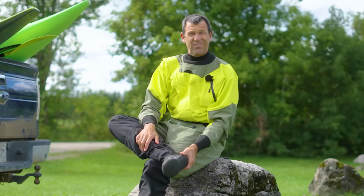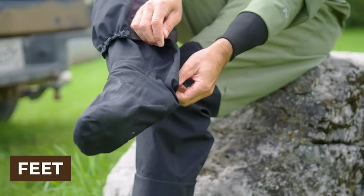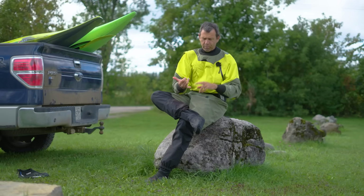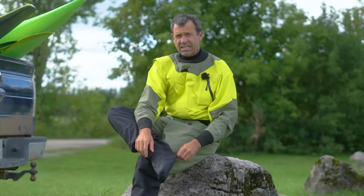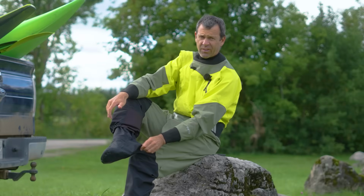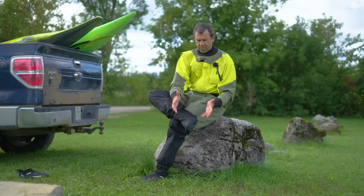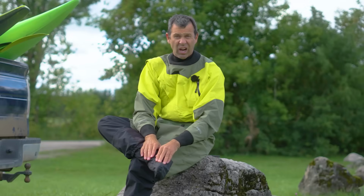We'll start at the feet. The feet of the Axiom has an integrated sock, and like the rest of the suit, it's made with the Gore-Tex Pro fabric, which is waterproof, breathable, all that good stuff. There's plenty of room in here. Now I have size 10 feet, and you can see that there's extra room in there. I've got size 10 wide feet. That's nice. I like to have extra room in the foot area of my dry suit, because when it's really cold, which it isn't right now, I can wear layers underneath here, socks or what have you.